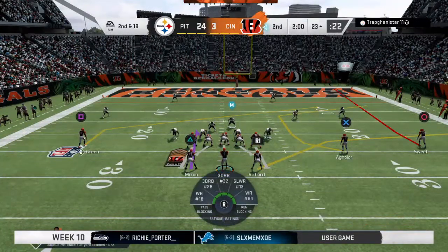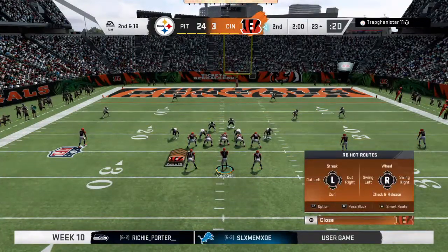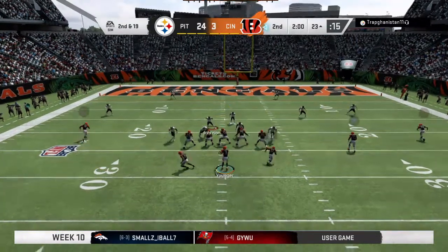Mike 55, Mike 55. Let him know. Hey, seam 6. Let's go.